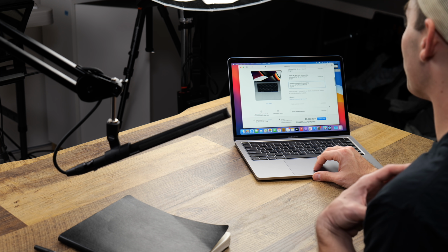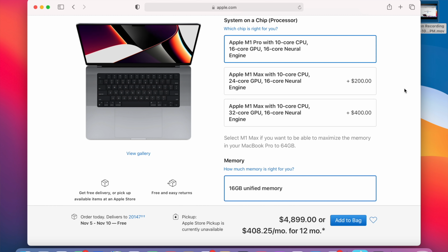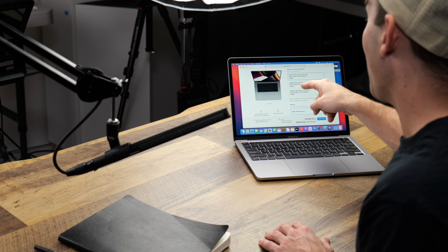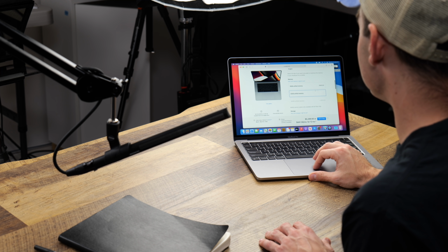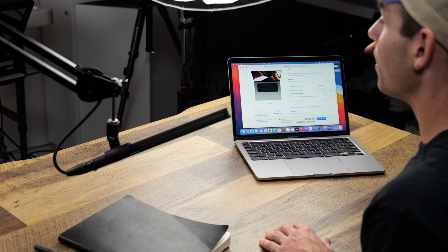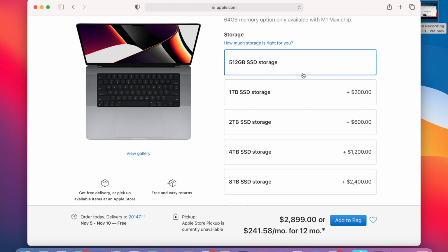But what would I recommend somebody get? Well, I'd probably go with one of the base models. Unless you have a real need for rendering technology or graphical prowess, I'd probably stick with the base 10-core CPU. I would go up to 32 gigabytes of unified memory. If you are going to buy a 16-inch machine, you need the power specs. Don't go any lower than 32 gigabytes of unified memory. If you only need 16 gigabytes of unified memory, I would stick with the 14-inch model or the 13-inch MacBook Pro. Storage, I would say 512 gigabyte or 1 terabyte of storage is probably fine.